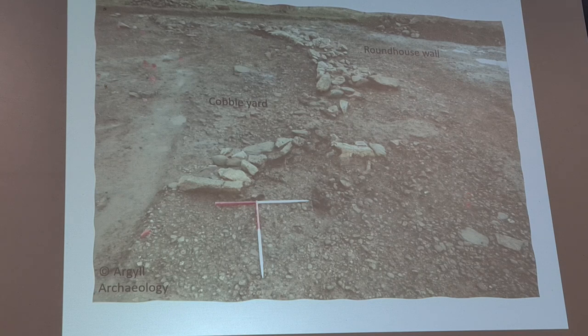So this is the southernmost round house. This is the wall, this is the later phase. And you can see this amazing cobble surface. This is under the soil. They just took the gravel and compacted it in, and we were basically working on or walking on the original Iron Age surface that these guys would have been walking on.